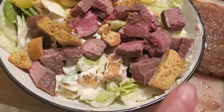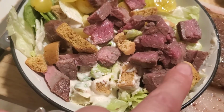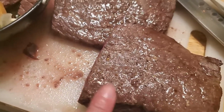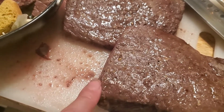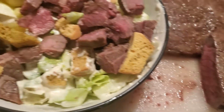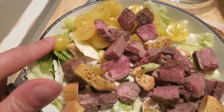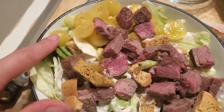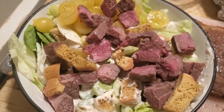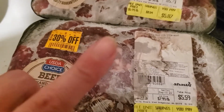Here's my Caesar salad with gluten-free croutons, homemade Caesar salad dressing, and then steak that I did in the air fryer. If you haven't cooked steak in the air fryer, I highly recommend it. The outside comes out super seared and delicious, and the inside is juicy. And I also have some of these white cherry tomatoes from my garden. I know they're not usually on Caesar salad, but I have tons that I need to use up, and they're so delicious I put some of those on there too. So that's dinner tonight.